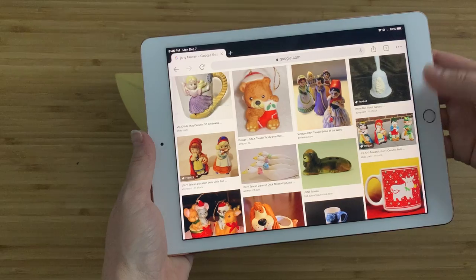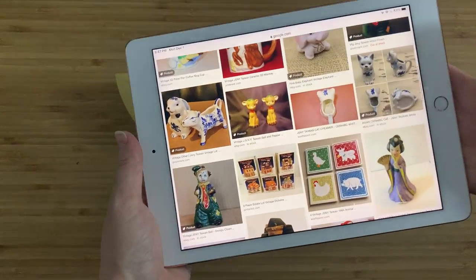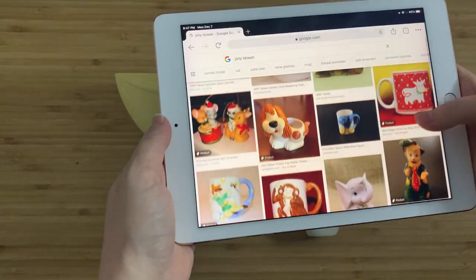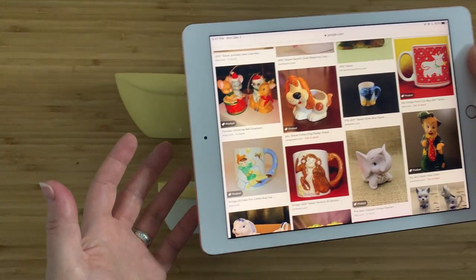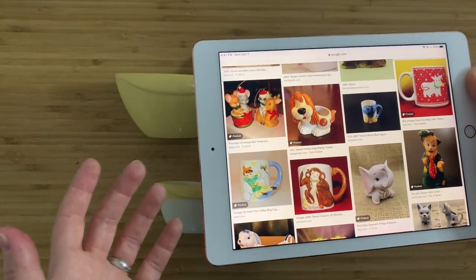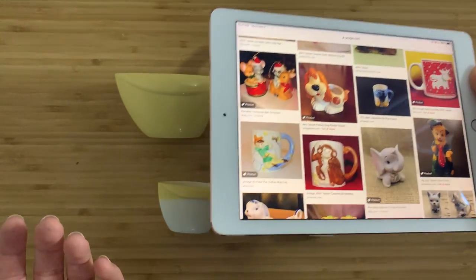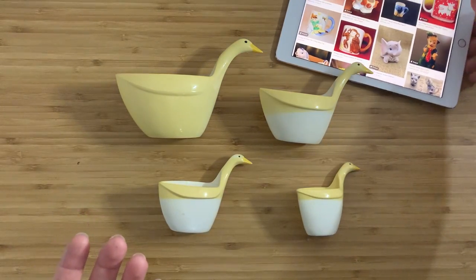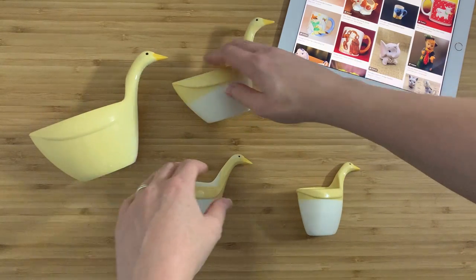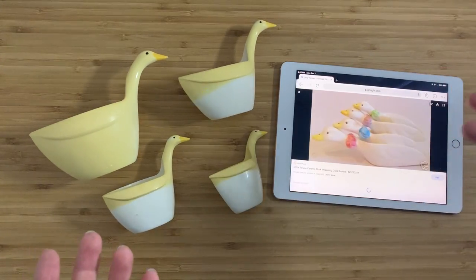This company is known for doing these cute little mugs and animal figurines, and apparently they did a lot of tableware as well. They were active at some point in the 1980s, possibly the 1970s, but I literally can't find out anything else about them, except that they were working out of Taiwan. So that would make sense that stuff like this would show up in Vancouver, because we have a very big Asian population and weird stuff from Asia shows up here all the time.